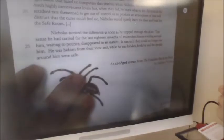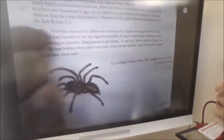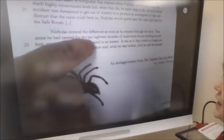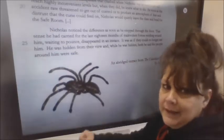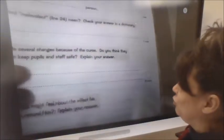Line 24. Nicholas noticed the difference as soon as he stepped through the door. That sense he had carried for the last 18 months of malevolent forces swirling around him, waiting to pounce. Okay, what does malevolent sound like? Does it sound like they're nice forces?